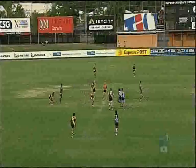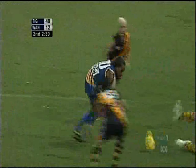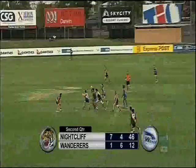Players fly, and once again, just down and listening to the coaches. Isk, what did they have to say? Well, the Eagles, they're not happy at all. The coach there is going to make several changes. What's required from them today is a four-quarters effort, because the Wanderers will not relent.